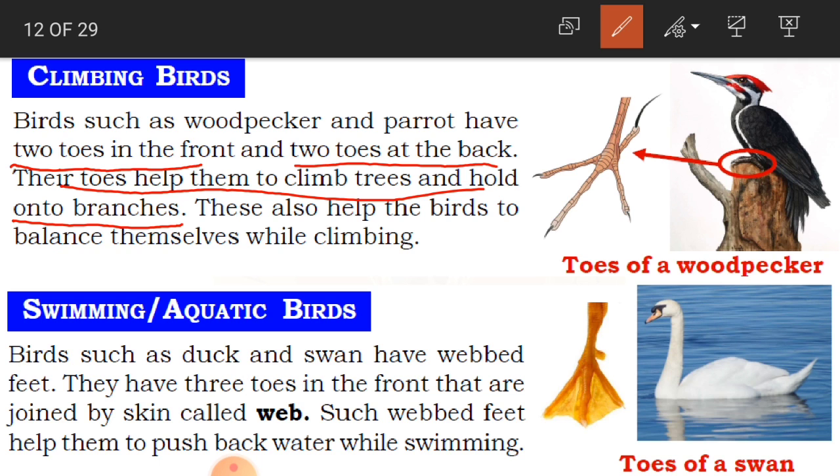So how do these toes help them? They help them to climb the trees and hold on to the branches. Are you able to see here in the picture? The woodpecker sitting on the branch of a tree. See how the toes of this particular bird are: two are in the front and two are at the back. Okay children, these also help the birds to balance themselves while climbing.